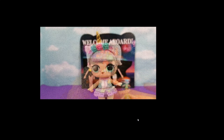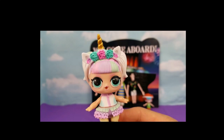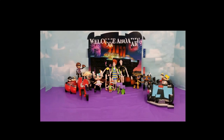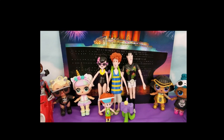Yay! Now that we have the Hotel Transylvania crew, maybe we can have a pool party sometime. That's a great idea, Unicorn. We will super soon. Yay! That's it. We're all set. We're all done opening up the figurines from Hotel Transylvania 3.